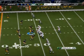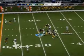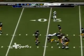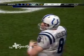Second and 10. Hasselback looks, he throws, and Rodgers is a yard short. He makes the catch. Good catch there by the wide receiver. A good throw by Hasselback. It's been a long time since we've said that. Here it is again.